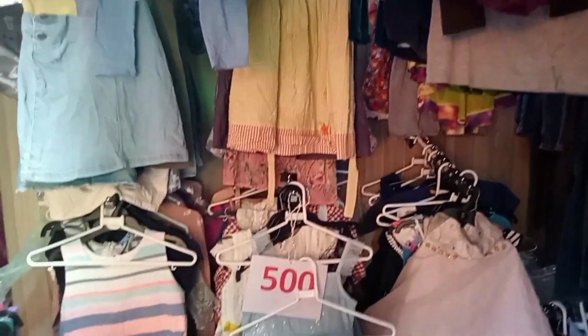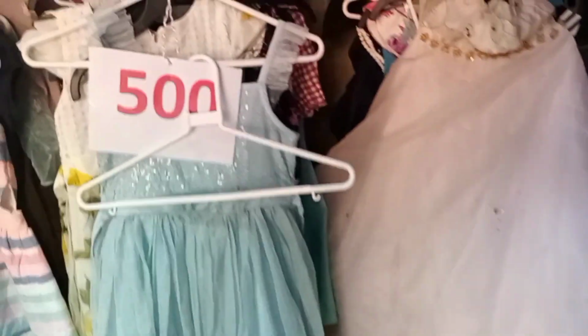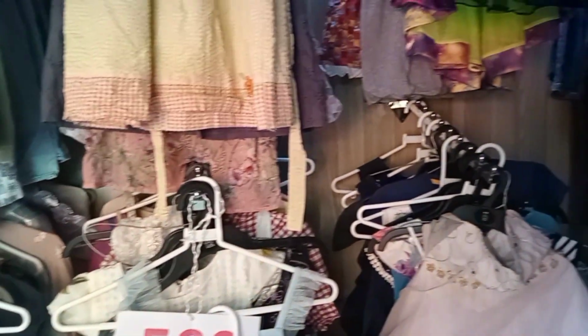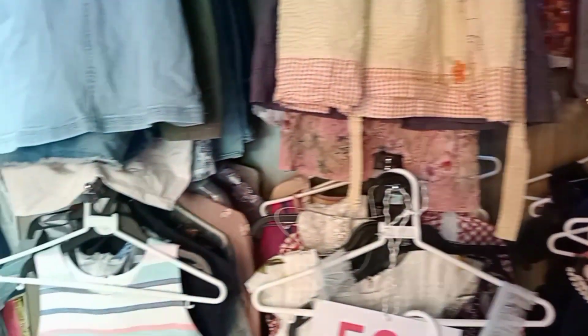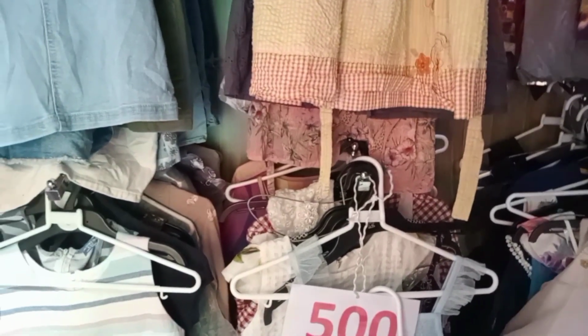There you go. The second wall of dresses. Ignore the sack at the corner. It's full of hangers. So there you go. So that's it with that side.